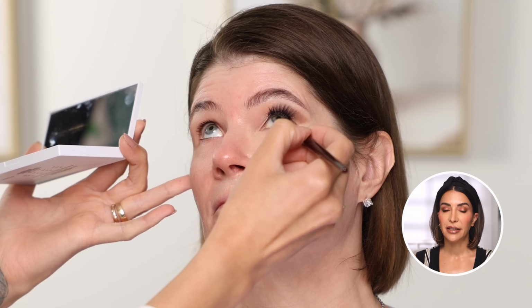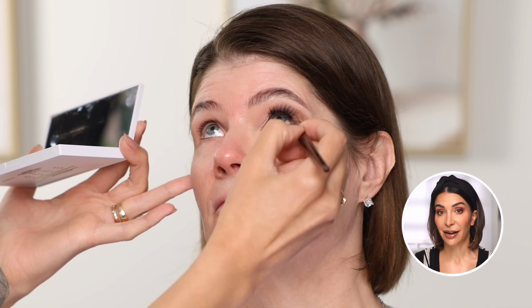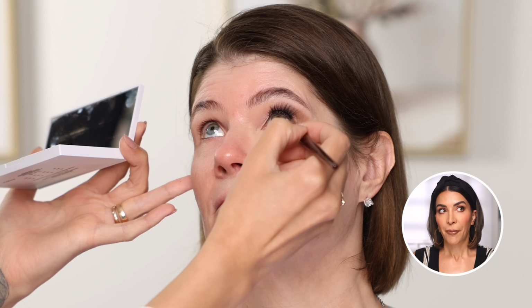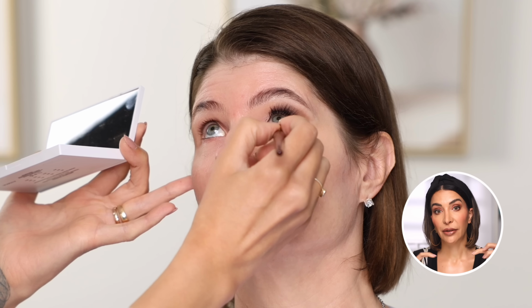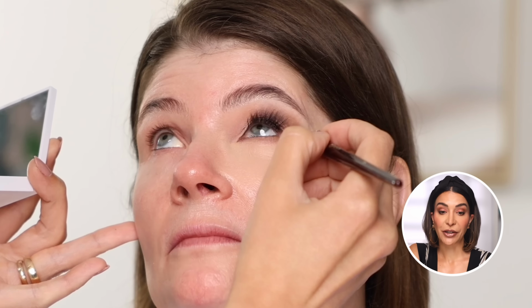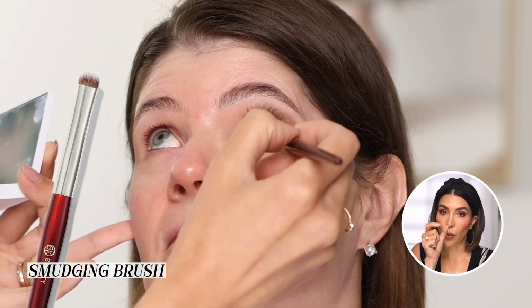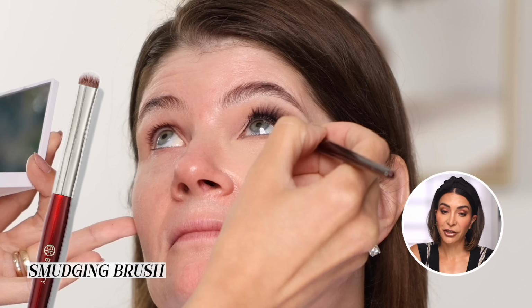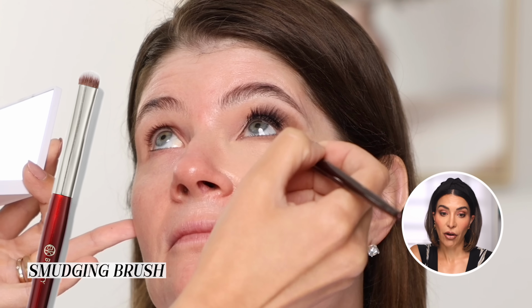A lot of people feel like this will close up the eyes. This will not close up the eyes unless you're using a lot of black liner, right? Like heavy black. If you're using a transition shade, it's actually going to kind of round out and open the eyes quite a bit. When you're smoking under the eyes, you want to use a smudging brush, which is a really dense little wide brush. That's my favorite brush to smoke under the eyes always. And just make sure you are blending that all the way out.